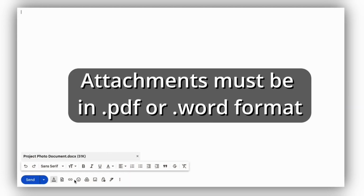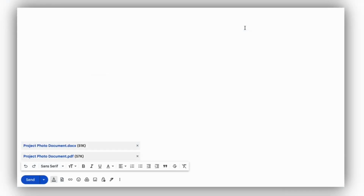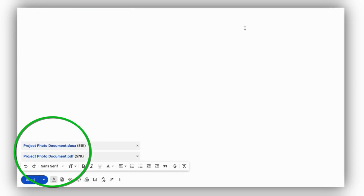These documents can only be in PDF or Word format, so if you have any photos you would like to include, please put them inside a Word document or PDF. Please note and make sure not to include the documents in the body of the email. No information written in the email will be kept by the system, only the attachments.